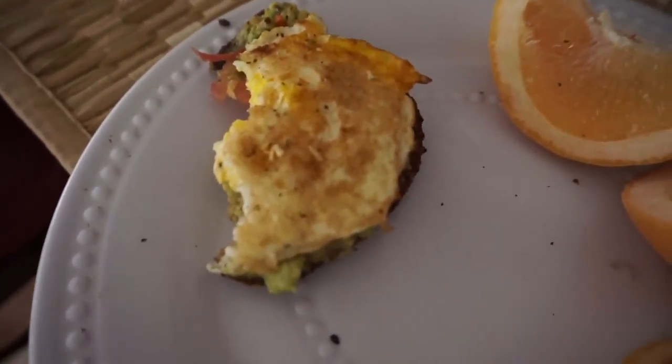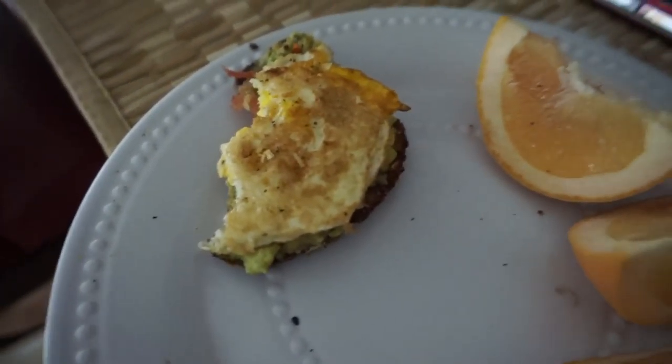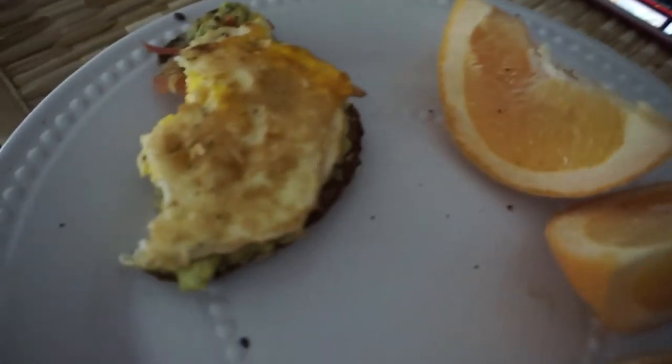Hey guys, I'm back home from my walk. I wanted to show y'all my breakfast that I made. Just avocado toast and grapefruit. I don't know why it looks like oranges, but yeah, and I'm watching Chelsea Janae.